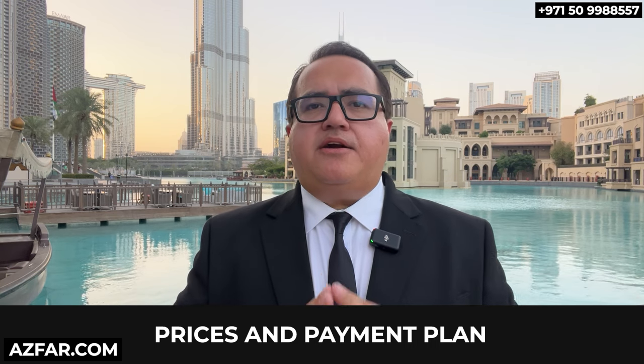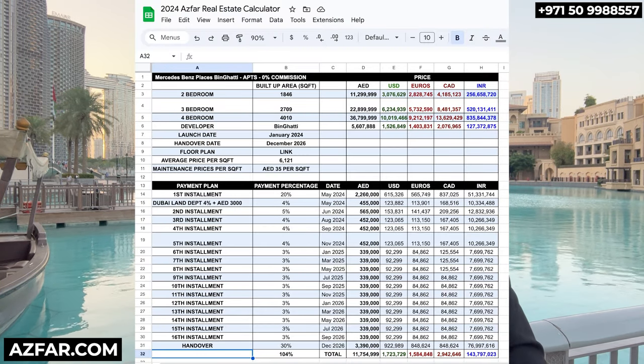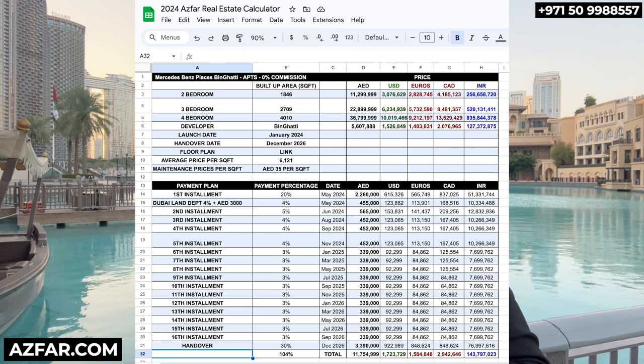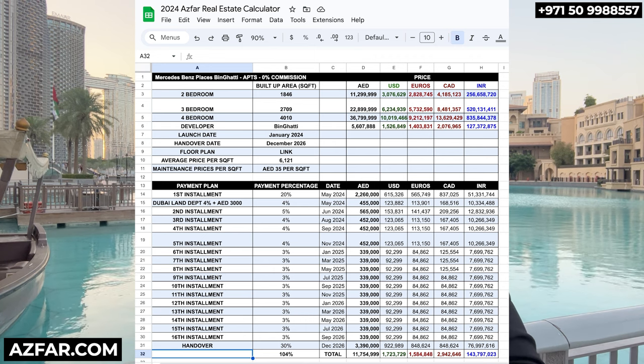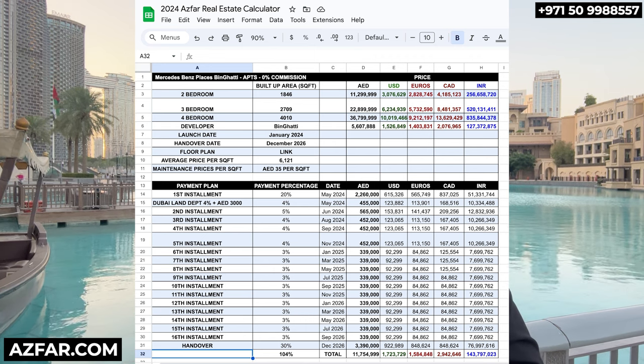Prices and payment plan. There are around 31 units available as of making this video today. Prices and availability change every day. This is just to show you how much a 2-bedroom and a 3-bedroom is. Feel free to connect with me and I'll send you the latest availability and prices. The payment plan is flexible. Pause the screen to review the numbers and details.